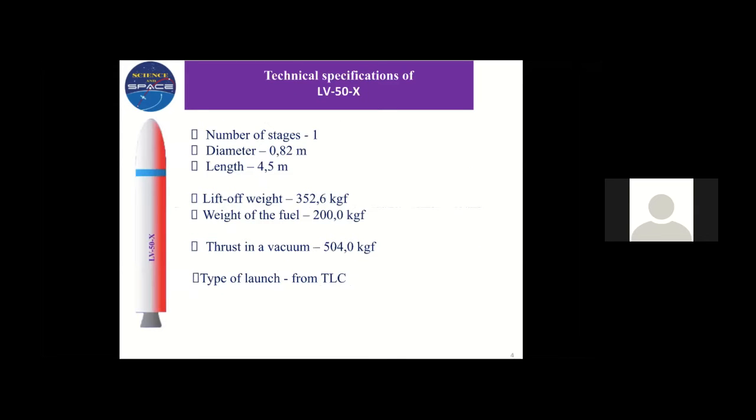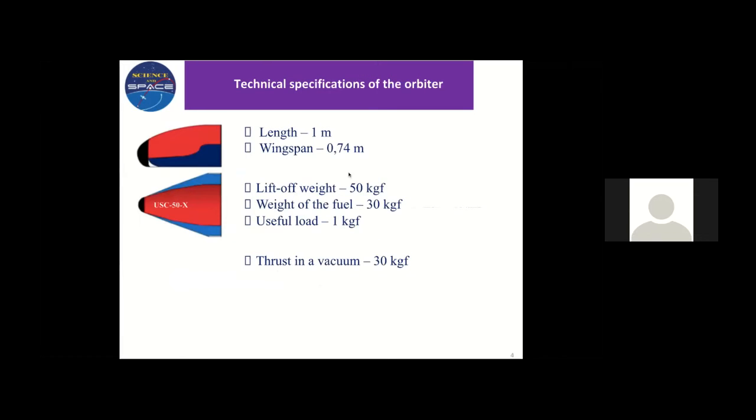Here we can see some technical specifications like number of stages, diameter, length, lift-off weight, weight of the fuel, thrust in a vacuum, and type of launch. And this is technical specifications of the orbiter. Same points as on the previous slide. I'll give you some seconds to look it through.